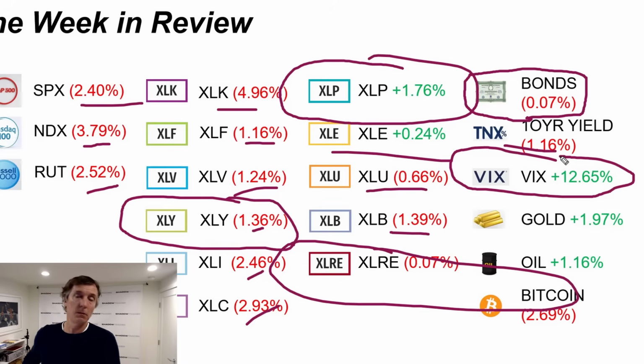Volatility obviously was strong. That makes sense, given what happened on Friday. Over the course of the week, it was up 12.5%, but most of that happened just at the end of the week, since it obviously pulled in a little bit. Gold continues to be a superstar.